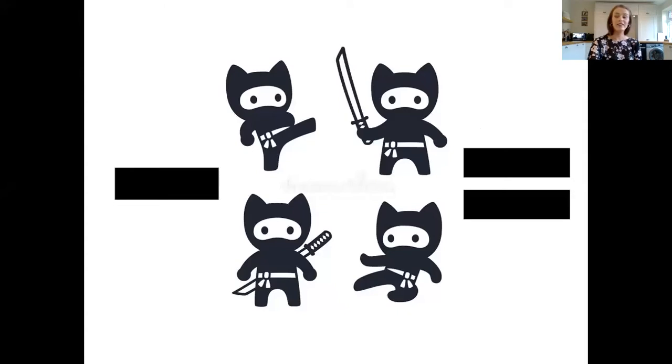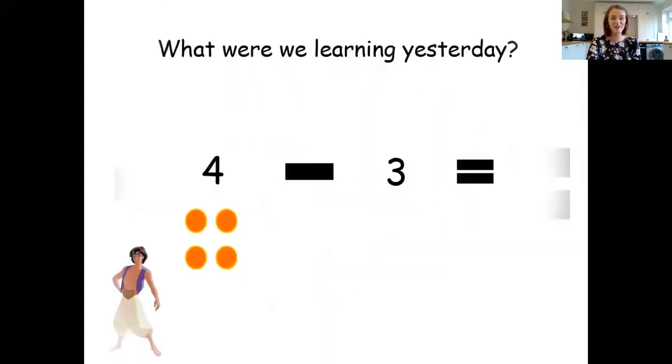You might be able to hear the cat's just coming for her tea, so she's eating and munching away in the background. Right, let's do one together first of all.